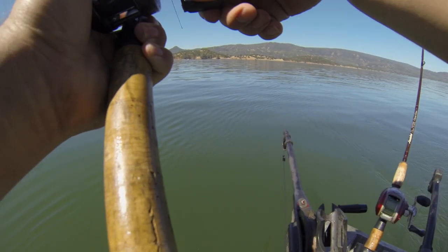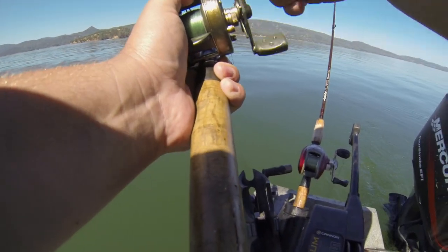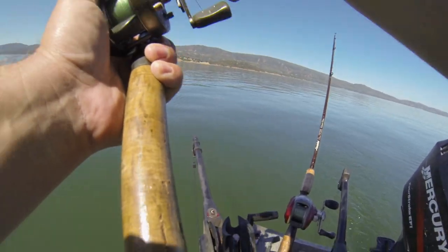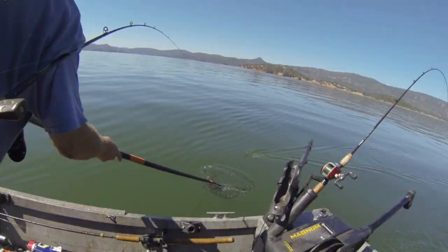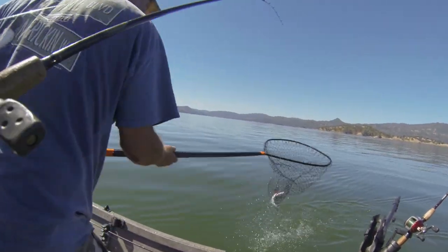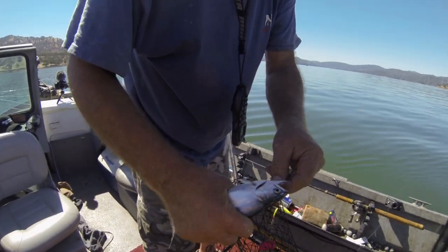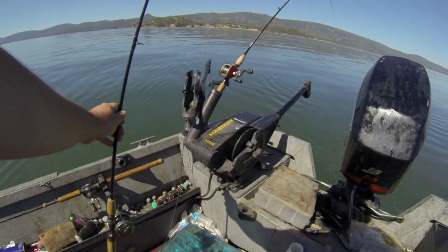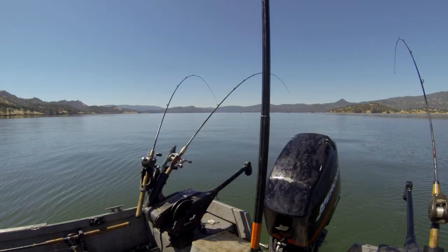There you go. I don't know if he's still on there. That's pretty good. Oh, yeah. Get the net. Yeah, he's a little one. We don't care. That's why he wasn't fighting. Throw him in the box. Drop him down. They're liking that little hoochie. You need to make more of those if they'll give you time to do it. That's three in a row real quick. Three in a row in like 5 minutes. Yeah. Time to make more.